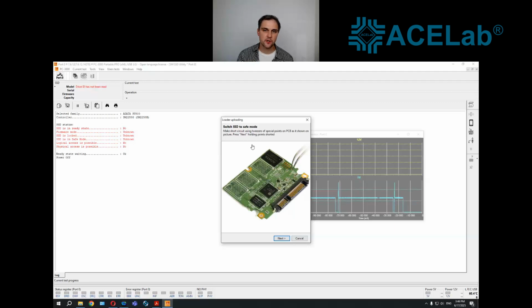I'm going to short the drive PCB as marked on the picture, and after that we will try to upload our loader. Loader is a kind of modified firmware of this SSD, which was researched by ACE Lab developers. It was improved, some front processes have been deactivated, something became activated, so it's a kind of custom firmware that we are going to load into the drive RAM. We are not going to write anything on the NAND memory chip, but we are going to write the data into the drive RAM. And before I do this, we need to isolate the controller from the NAND memory chip.